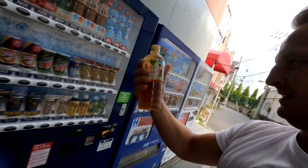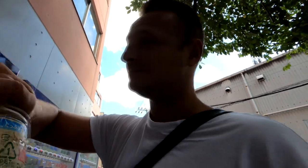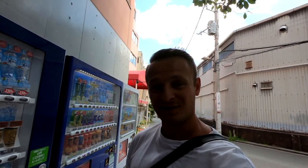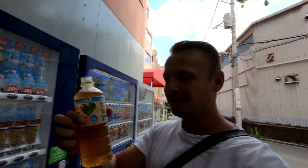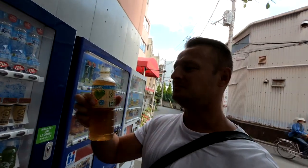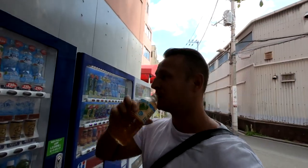Soft plastic. Let's open it and try it. It's green. Dakara. Whatever that means. I don't like the smell. It's a wheat tea, I think. You can actually see its symbol there. I'm not sure about it. Nothing special. Wheat tea. There you go. Go green. Drink wheat tea. Okay, let's go to the next one.